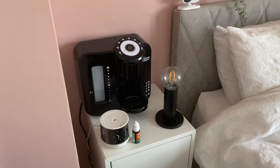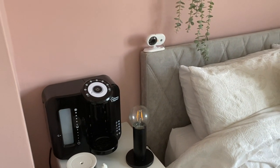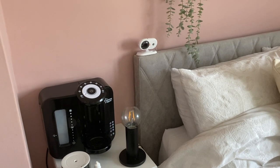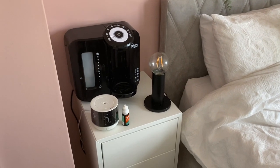We have the Tommy Tippy prep machine, the humidifier, and we have his camera up there as well, because we have introduced a nighttime routine, and obviously it gives us peace of mind when we can see him in the camera. So yeah, I will show you the items in more detail.